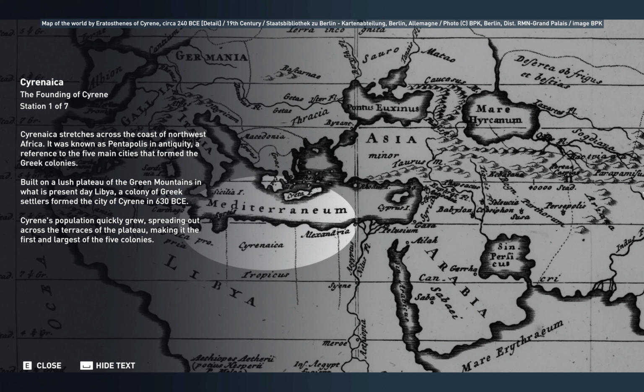Cyrene's population quickly grew, spreading out across the terraces of the plateau, making it the first and largest of the 5 colonies.